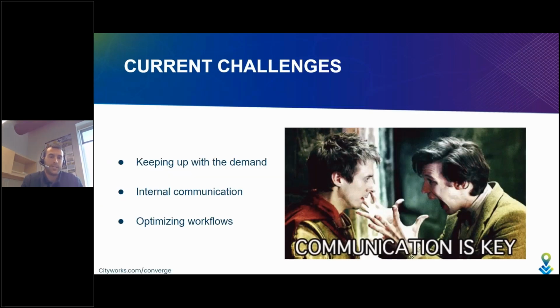Some of the current challenges, just like anyone else. Currently, like I said, we're 30,000 people, but we're exploding. We're on pace to do 2,800 permits this year. So really just keeping up with the demand, and making sure we're communicating internally. We're still very small, so we still don't have any silos, and we really have a unique culture in Celina, so we're trying to keep it that way.